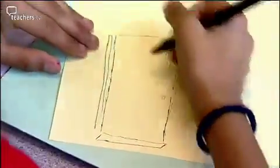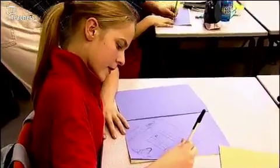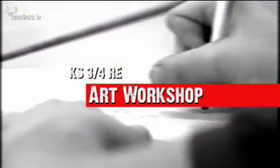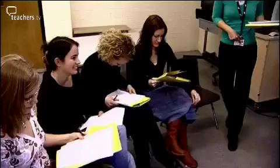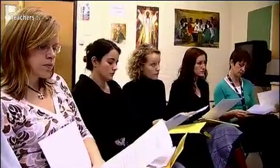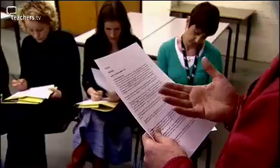If you're an RE teacher who wants to use more art, but lacks the confidence to do so, you may be pleased to find out that you don't have to be an artist to use art effectively. Paul Hobbs is a contemporary artist who specialises in giving teachers the confidence they need to use art to teach better RE. I think using art is a fantastic way to explore religious education.